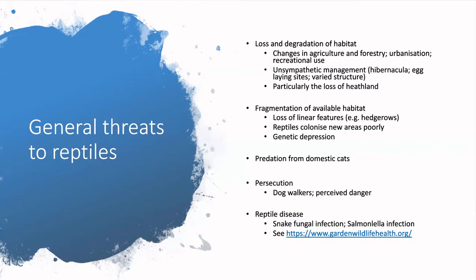And the first one is the loss and degradation of habitat. So we've made massive changes in the last few hundred years to how we farm, how we collect timber. So we tend to plant huge monocultures of evergreen trees, which aren't particularly friendly towards biodiversity in general, but particularly for our reptiles as well. And then on top of that, we've had increased urbanization throughout the past few hundred years, and we've made some big changes to how we use our green spaces. So particular habitat that's very good for reptiles has been changed dramatically, and how we use that.